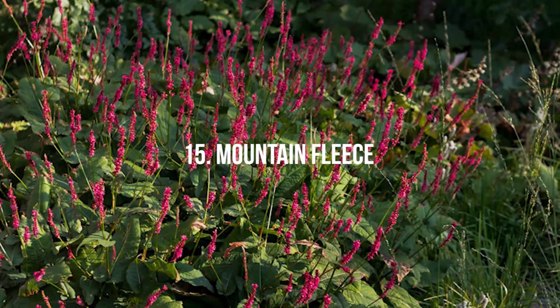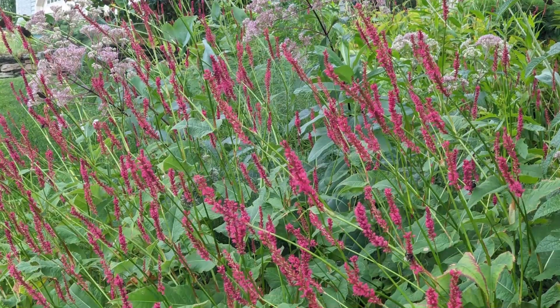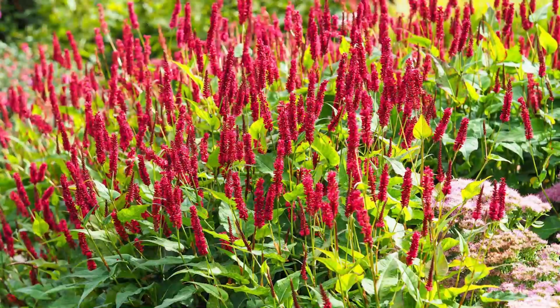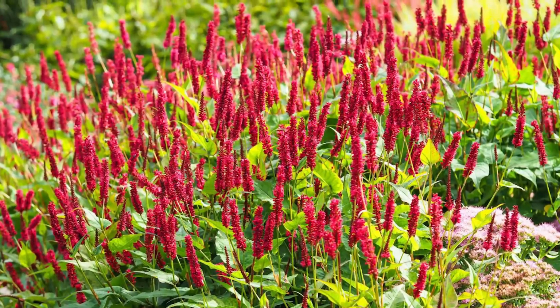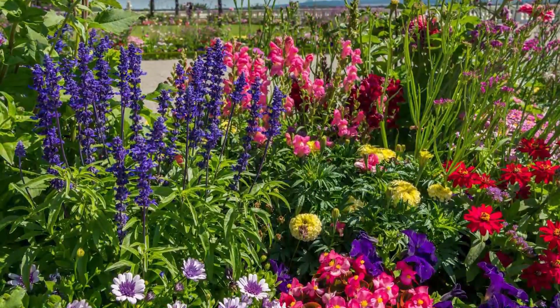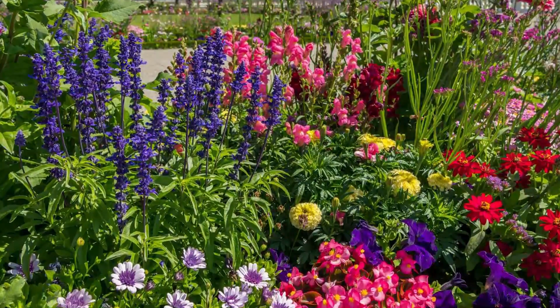15. Mountain fleece. Mountain fleece is known for its tall spires of fluffy pink or white flowers. They're great for adding texture and movement, swaying gracefully in the autumn breeze. That's our roundup of 15 spectacular plants to keep your garden's charm alive during the autumn.